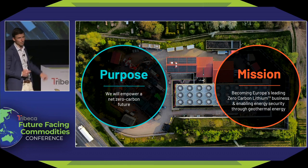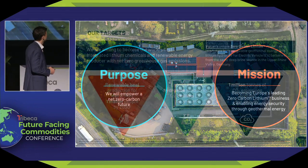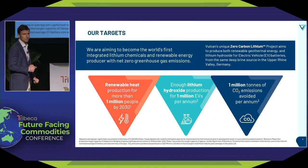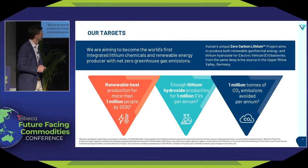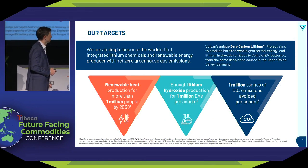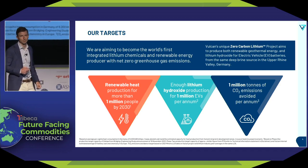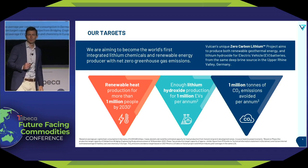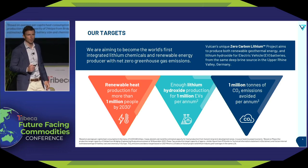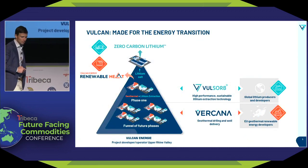And once again, you're looking at our mine, which is these geothermal wells and plants. Our target is to produce renewable heat for around about 1 million people by 2030 as we expand across the Upper Rhine Valley, and enough lithium hydroxide, this is a very rough figure, for about 1 million electric vehicles per annum. And in doing so, to avoid about 1 million tons of CO2 per annum. So there's a huge avoidance opportunity here. We think we can avoid somewhere between 50 and 60 million tons of carbon dioxide over the life of our projects as we expand.